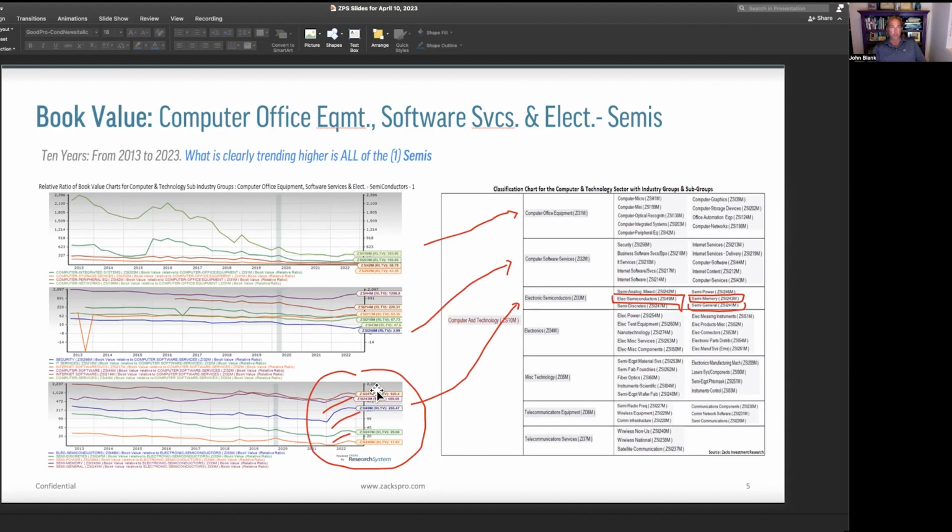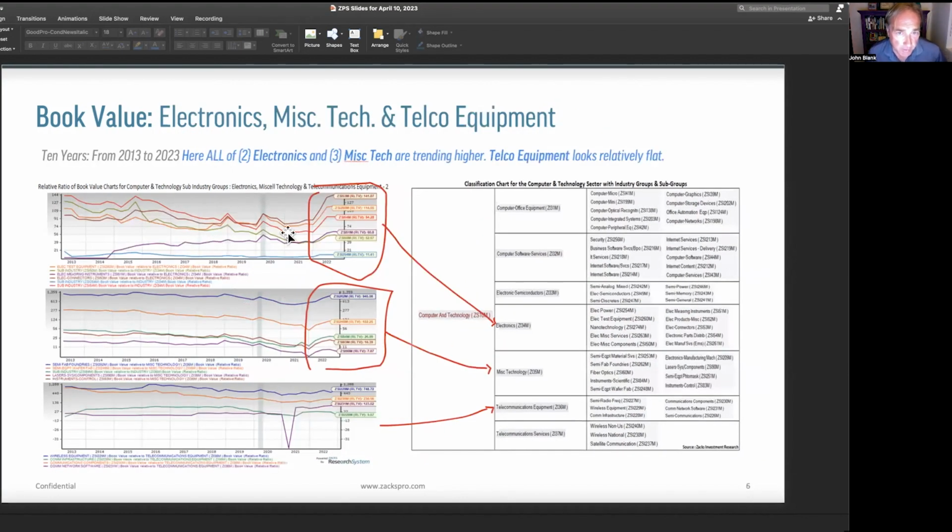Trending higher is what we're looking at today, but the other thing we can look at is what's at the top and what's at the bottom, and just figure out that if it's at the top, that's a bigger group in that industry than the others. Keep that in mind. All right, electronics, miscellaneous tech, and telco equipment. So here is electronics, there is miscellaneous tech, and there is telco equipment. And again, I am noticing electronics is trending higher and miscellaneous tech is trending higher.